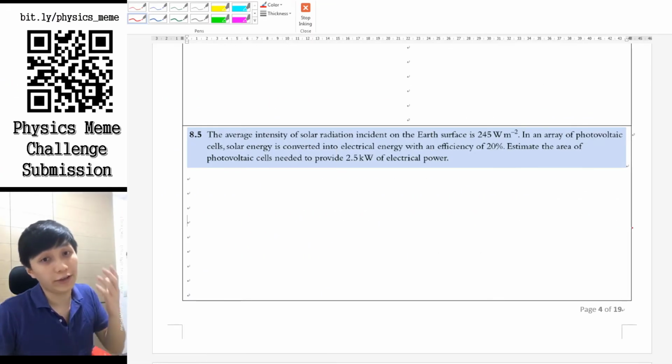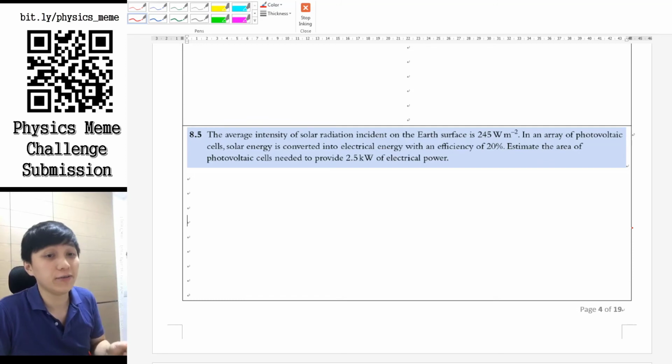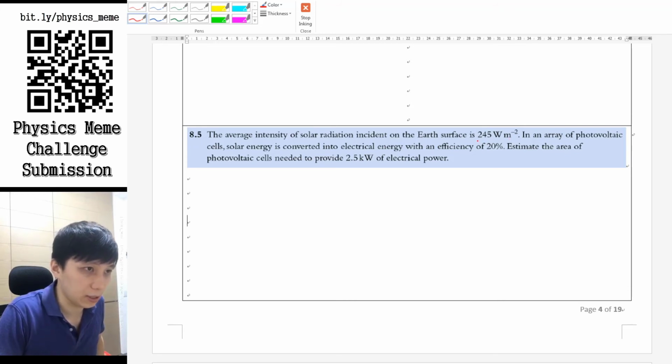Okay, so finally we are on the question, right? The actual calculation question. So pause the video, try it yourself, and we'll go through it together. A few moments later. Okay, this kind of question is actually very easy to do. As long as you know how to check the units, you don't need any equation basically. So the first thing you may want to see is this is the intensity of the solar radiation going to the Earth, and you have an array of photovoltaic cells, and there's an efficiency. They want you to find the area A in order to get this power.